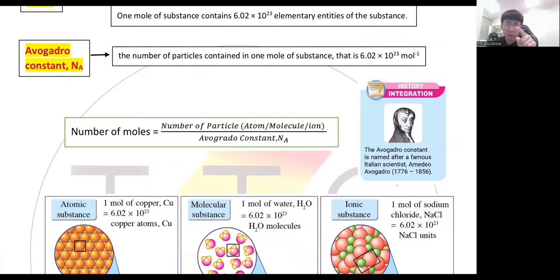Because I see before, students say type of particle, then they go and write proton, neutron, electron. Wrong. Type of particle is supposed to be atom, molecule, ion. Proton, neutron, electron is called subatomic particle. Different thing. This one is particle, that one is subatomic particle. So again, guys, subatomic particles are proton, neutron, electron. Then type of particle is atom, molecule, ion. Now you see the difference.